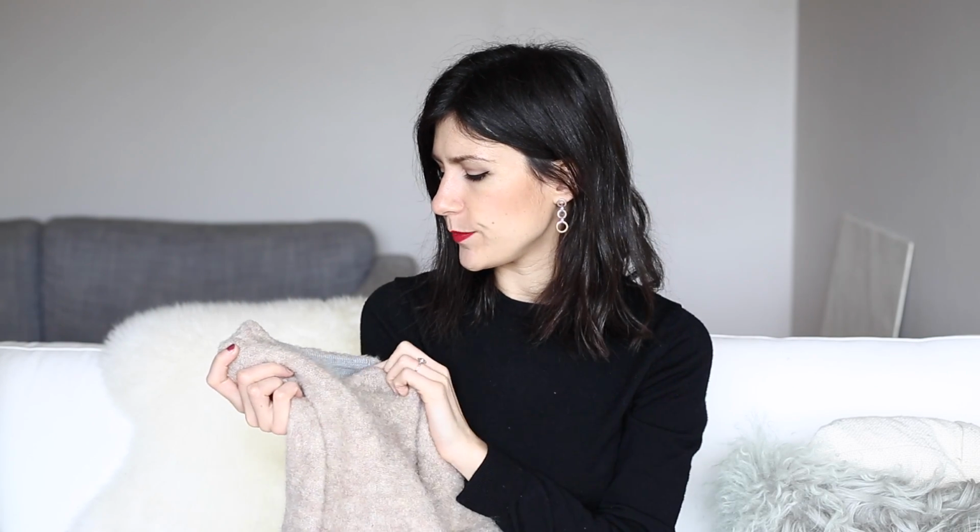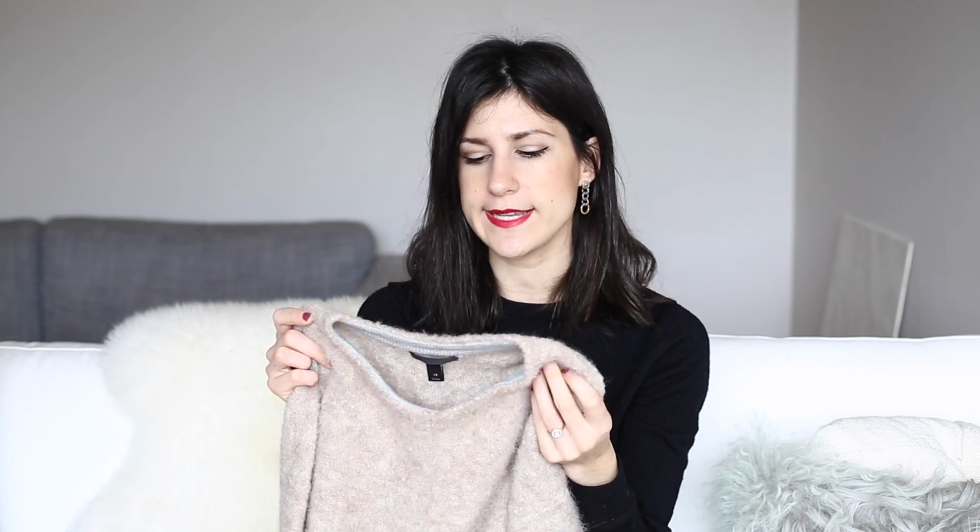I like the color of it as well, and I really just like the cut. I think J. Crew do quite good knits. I mean, I know they are a little bit pricey, so I tend to wait for their sales, but yeah, this is just one of those things I've really been loving.